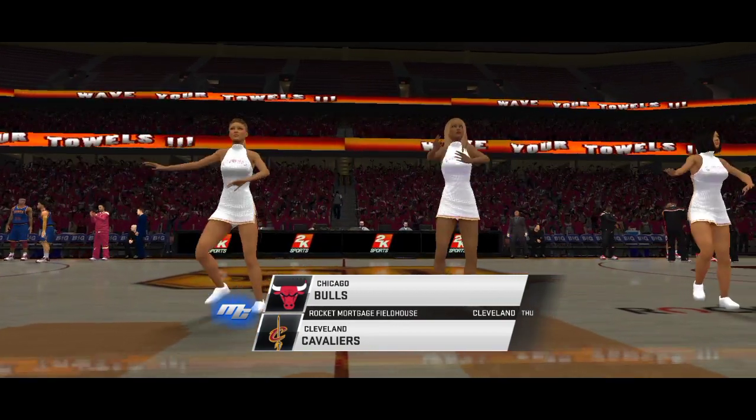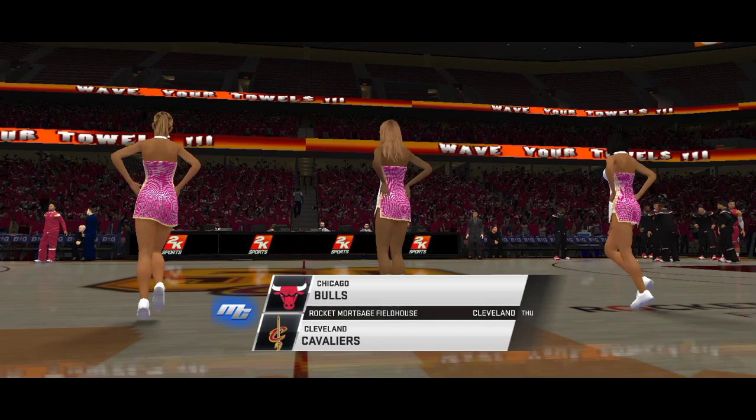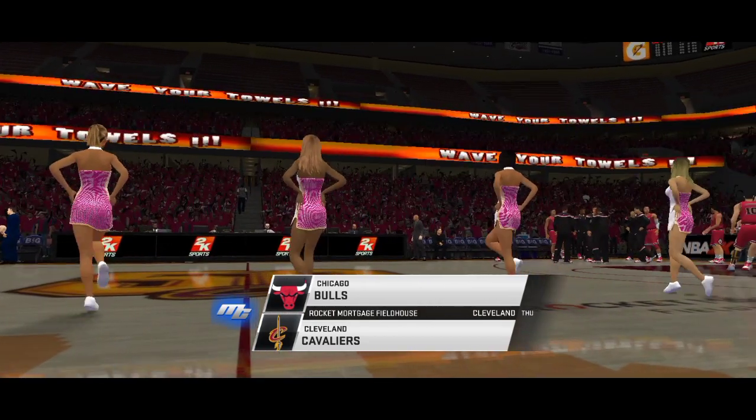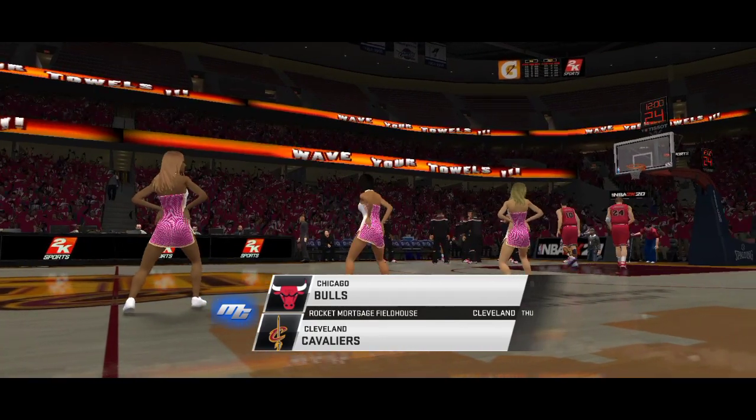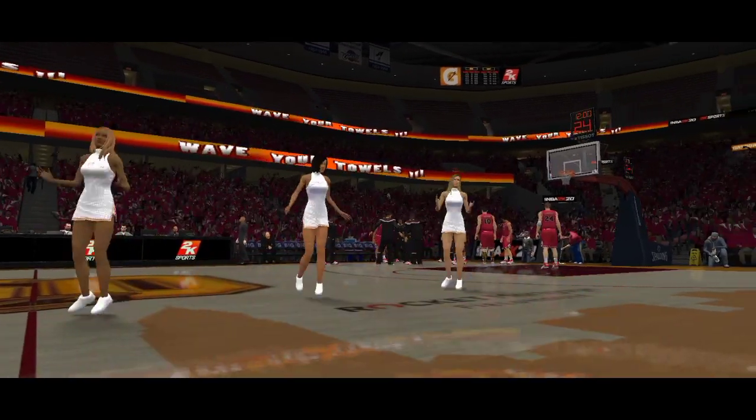Take game three. We're going to find out here. Live on 2K Sports, bringing you the NBA playoffs. It's the Chicago Bulls. Now a chance to check out their starting lineups.